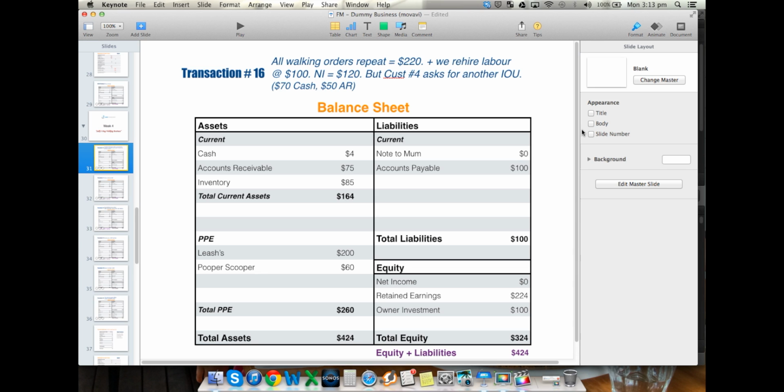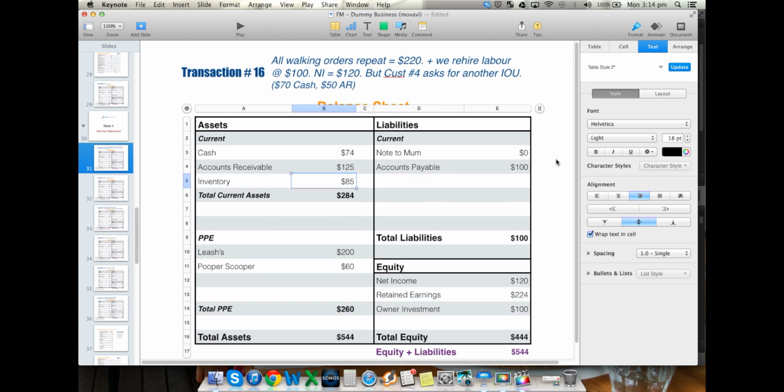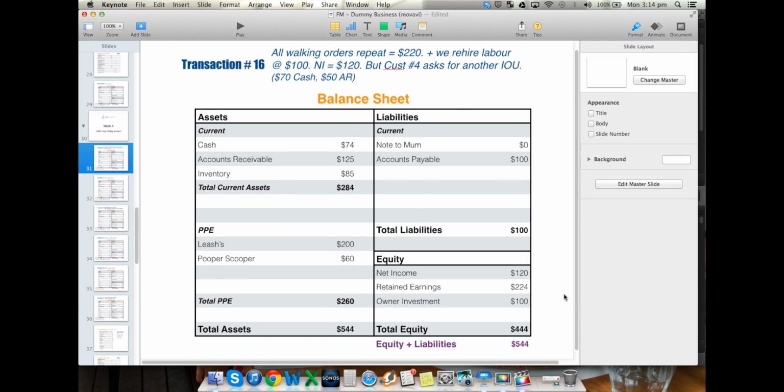Okay, so $220 in sales, $100 in labor leaves us with $120 of net income. So immediately we know we can put our net income up by $120. So that means that on this side of the ledger, things have to go up by $120, and we know that we've got $70 in cash, $50 in accounts receivable. Those two together equal $120. So we get $70 in cash, so that goes to $74, and our accounts receivable goes up by $50, so that goes to $125. So looking at that, we can see that our total assets equals our equity plus liability, 544. We are in balance. Moving on to transaction number 17.